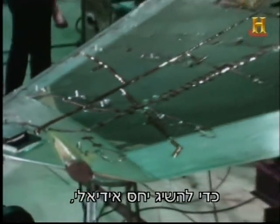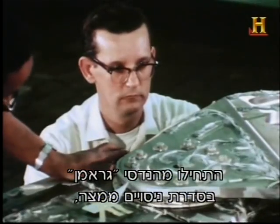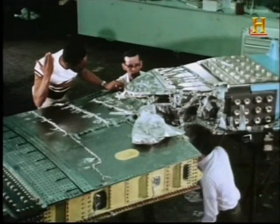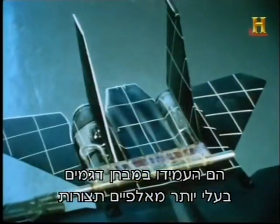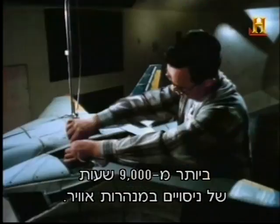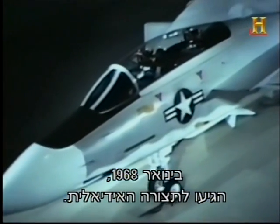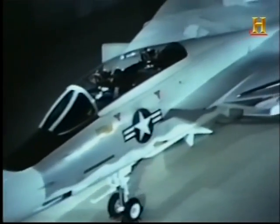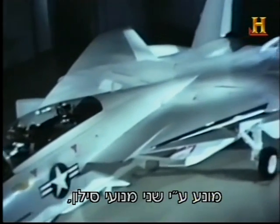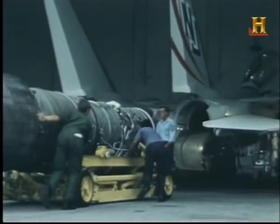In order to achieve the ideal thrust-to-weight ratio, Grumman engineers began an exhaustive series of tests, with most of the emphasis on the swing wing. They subjected models in more than 2,000 configurations to over 9,000 hours of wind tunnel testing. By January 1968, they'd found their ideal model. Number 303E, a swing-wing craft powered by twin jet engines, each producing 20,000 pounds of thrust.